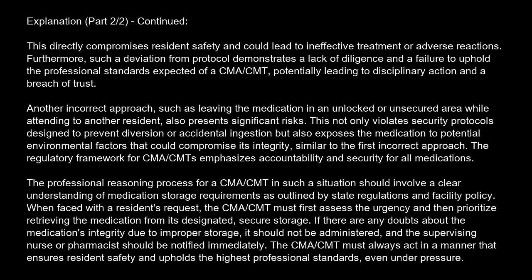Another incorrect approach, such as leaving the medication in an unlocked or unsecured area while attending to another resident, also presents significant risks. This not only violates security protocols designed to prevent diversion or accidental ingestion, but also exposes the medication to potential environmental factors that could compromise its integrity, similar to the first incorrect approach. The regulatory framework for CMA/CMTs emphasizes accountability and security for all medications. The professional reasoning process for a CMA/CMT in such a situation should involve a clear understanding of medication storage requirements as outlined by state regulations and facility policy.